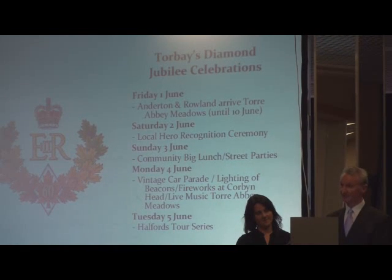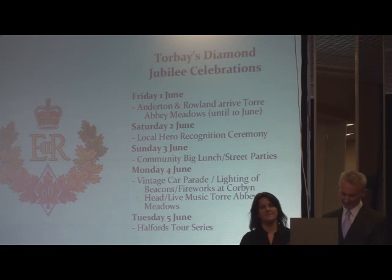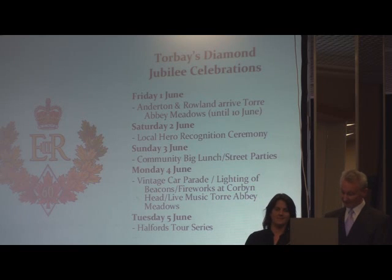This year, the eyes of the world will be on the United Kingdom, not only because of the Olympics, but also because we celebrate the Diamond Jubilee celebrations of Her Majesty the Queen. The Queen has so far given 60 years of service and duty to the people of the United Kingdom and the Commonwealth. This year, on the 1st and 2nd of May, the Queen and the Duke of Edinburgh will officially visit the South West. In Torbay, there will be civic and community-led celebrations.